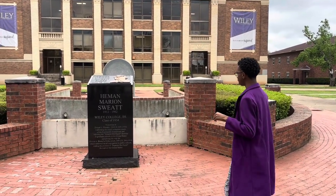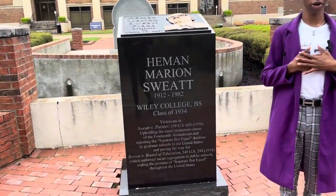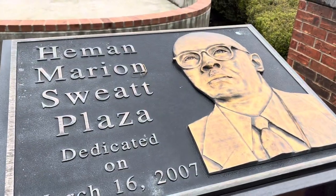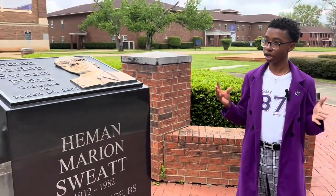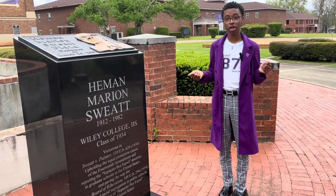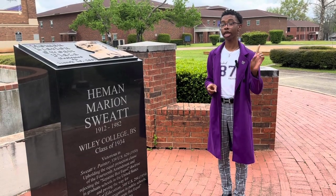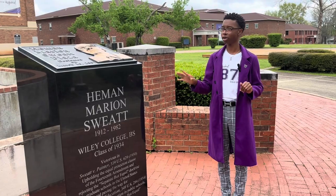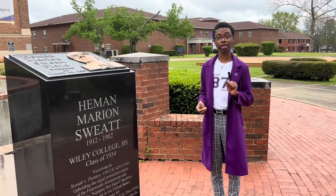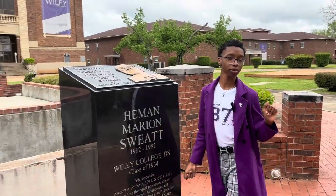And if you look right here, Heman Marion Sweatt. This is what I meant when there's something very historical that we hold dear in our hearts here at Old Wiley Dear. Heman Marion Sweatt was a graduate of Wiley University. After he graduated, he wanted to go to law school. But they did not let him in said law school because he was Black. So he went to the state of Texas and basically sued the school. And what the state of Texas did, they built a whole other school just for him and other Black students to attend and get a law degree just like everybody else. That school is known as Texas Southern University School of Law today. So without Wiley, there would be no Texas Southern. Clock it. On to our next destination.